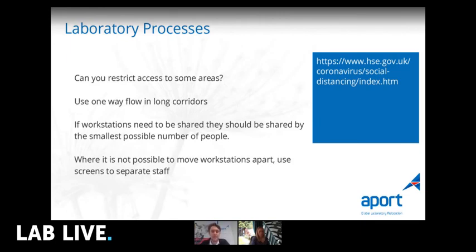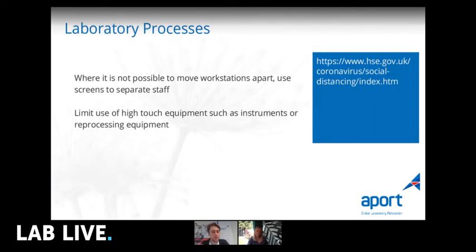So again, can you restrict access to some areas, if that's even possible? Facility managers would say that we need access to the whole building, but are there storage areas that potentially you could restrict access to if need be, such as consumable storerooms that maybe could be locked, walk-in fridges or freezers, using one-way flow in long corridors. If workstations need to be shared, they should be shared by the smallest number of people. Again, it's somewhat common sense. And where it's not possible to move workstations apart, use screens to separate staff. We've seen that in a number of businesses and obviously retail outlets as well.